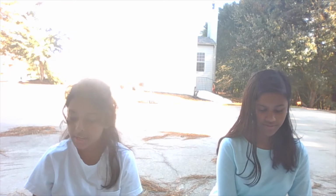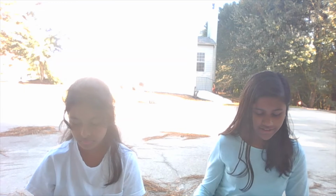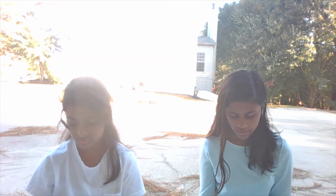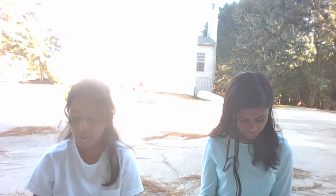So the question we decided to answer is, how can we design a product that can help transfer medical supplies to hospitals quicker? In order to solve this problem, we designed a drone that quickly and safely delivers up to 6 kilos of medical supplies. The drone will be powered by a battery that can be recharged. There will also be a parachute to help slow the impact of the fall.